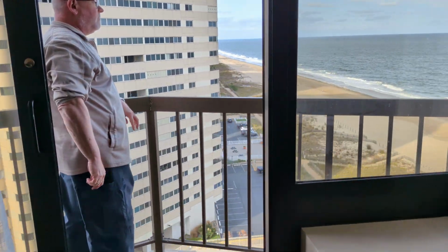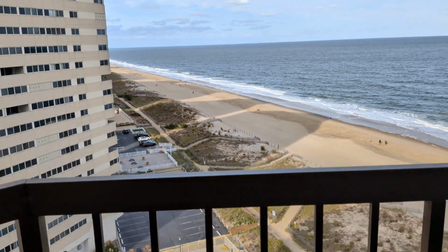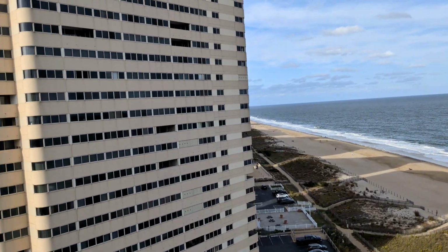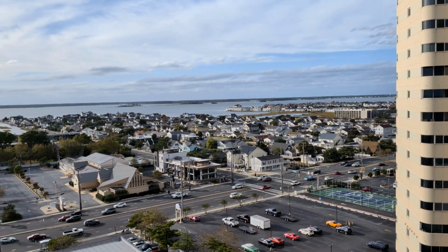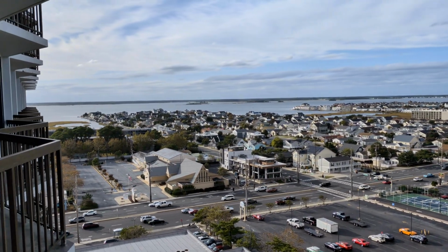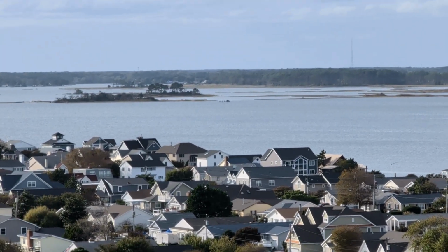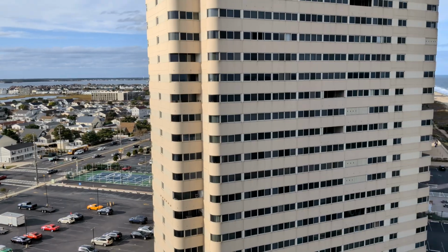So let's check out this view. Before you book this room, you do need to know there is not a place to sit on the balcony. We could not really tell from the photos online how small it was. Two of us were able to go out together and check out the view. As you can see, the weather was still pretty nice, but the wind was starting to pick up.